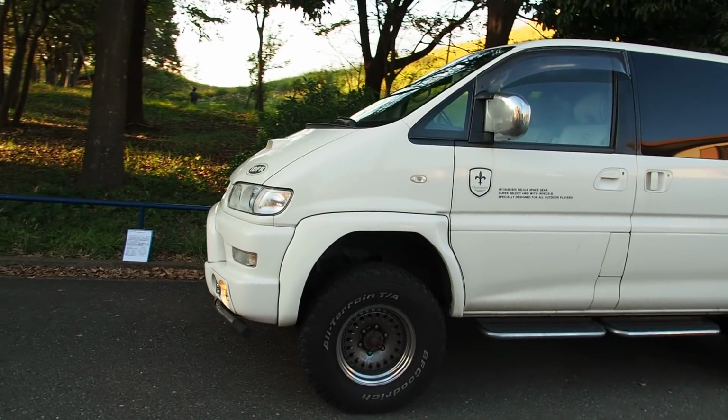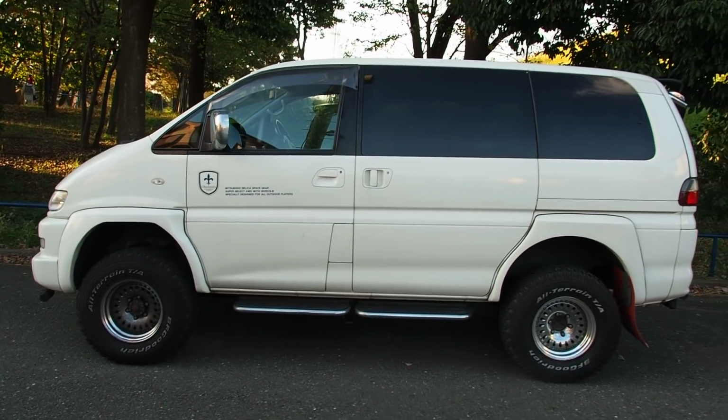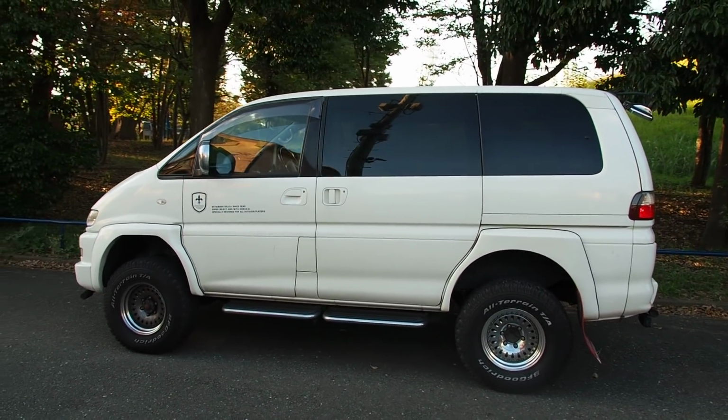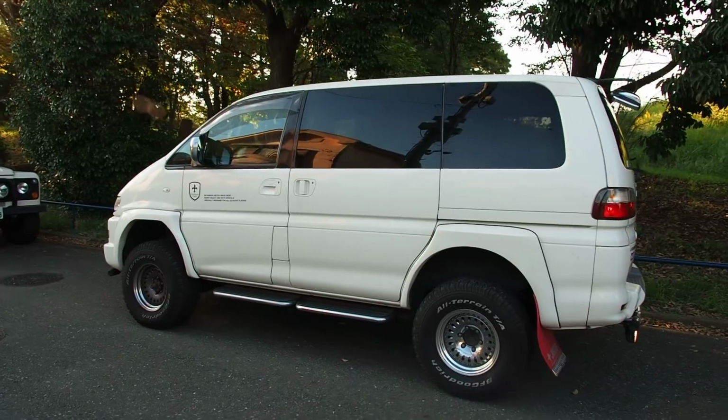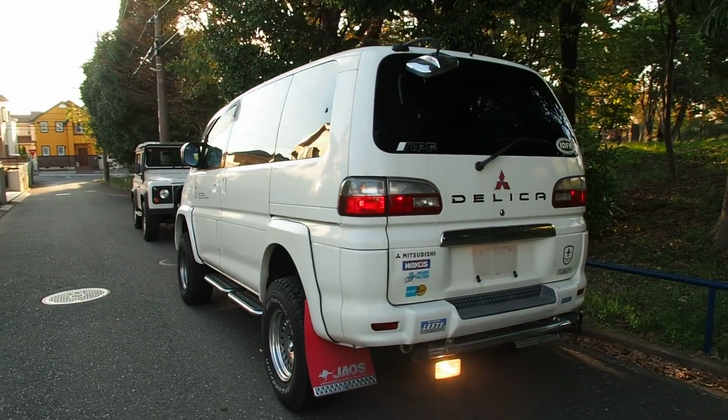I like the squared off fender flares. There are a few different styles of them. These ones I like quite a bit. And I like how they're knobbly tires. They're 31 by 10.5 by 15, which is a reasonable size for on-road / off-road use.